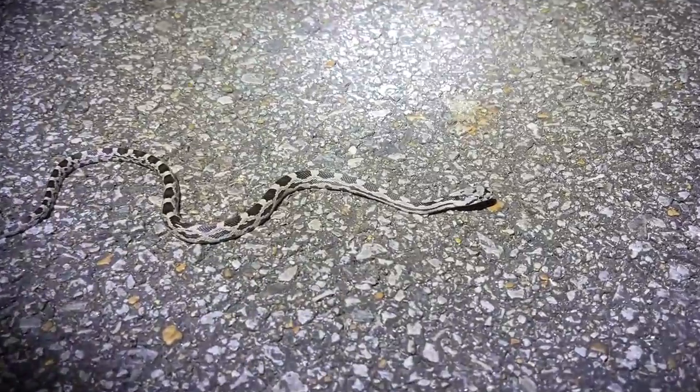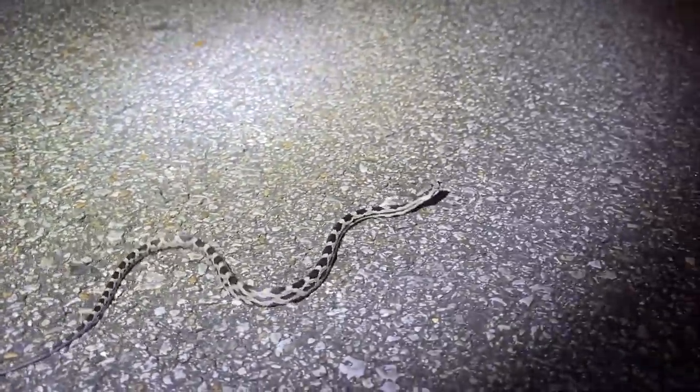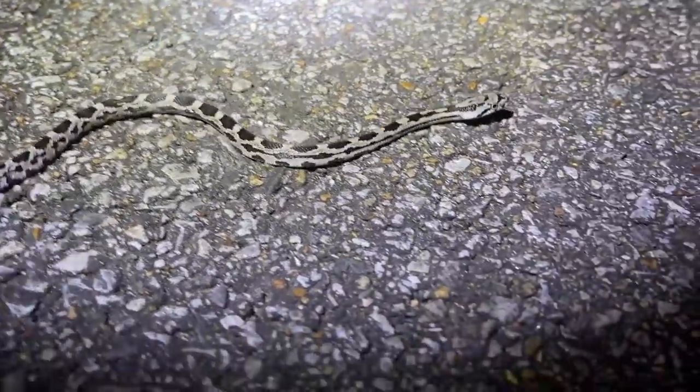This one's weird looking too, dude. This thing is beautiful. Look at that. I guess the baby gray rats out here are just dope. Look at his face. That is awesome looking. Very cool. That is snake number 11 for the night.